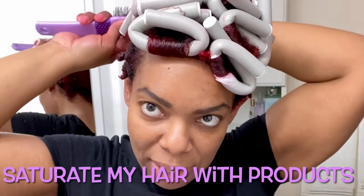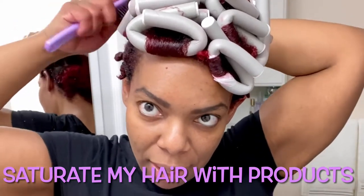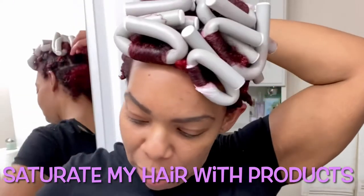Once I saturate the product in my hair, it'll turn out fine. If I don't put enough product in, it looks dry. It just doesn't look so good.